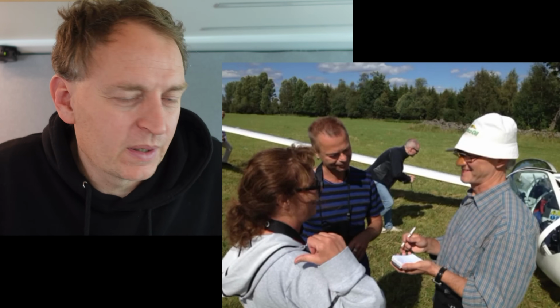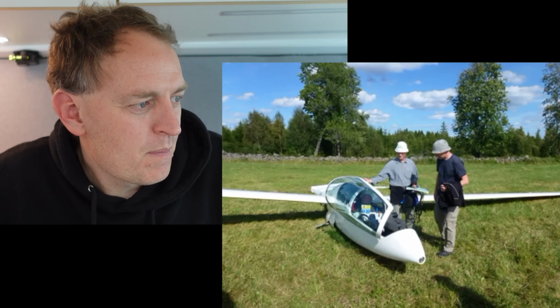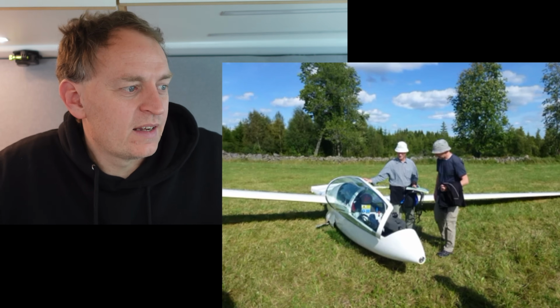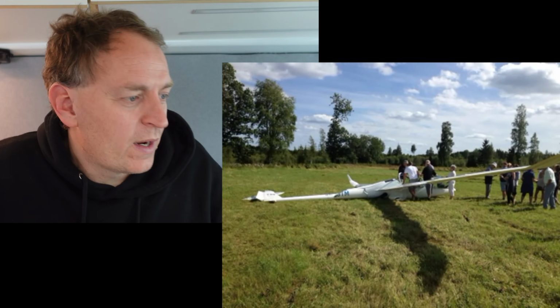And again, look how big this field is. It's ginormous. Massive field. Nice and clear, nowhere near any trees. This glider's a DG 1000 by the looks of it. I guess the saddest part is this field looks great. There's no excuse at all for them landing like this.